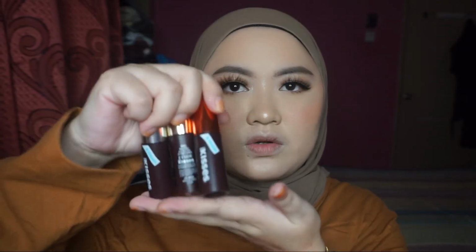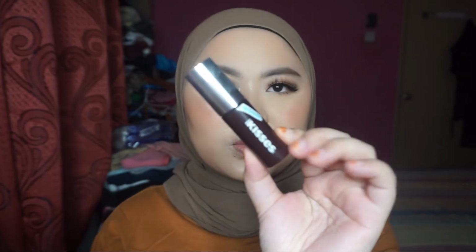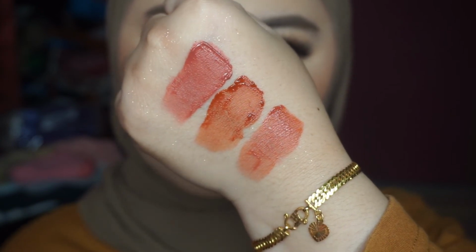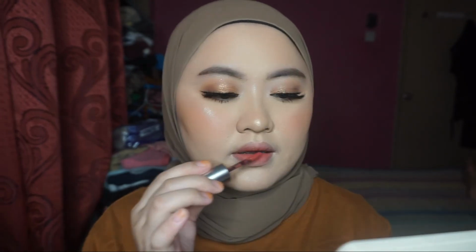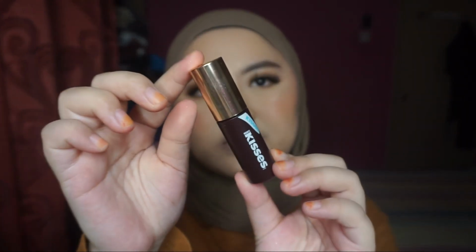So lastly, for the lips, I'm going to swatch this Chocomousse lip tint, and this is part of the Hershey's collection as well. They have 3 colors and they sent all 3 to me, so I'm going to swatch them one by one on the lips. First I'm going to start with number 1. This one is milk chocolate. Shade number 2 is almond chocolate.